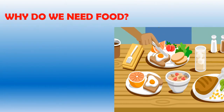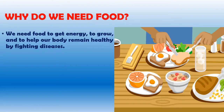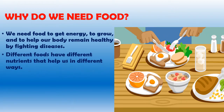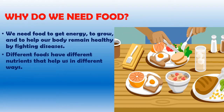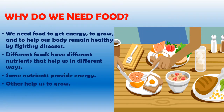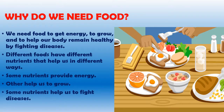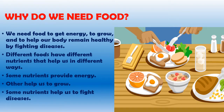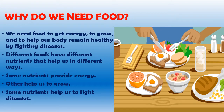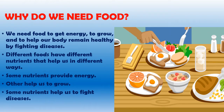So kids, do you remember why we need food? We need food to get energy, to grow, and to help our body remain healthy by fighting diseases. Different foods have different nutrients that help us in different ways. Some nutrients provide energy, some help us to grow, some help us to fight diseases. And what are nutrients? Nutrients are the substances present in our food which provide us energy to grow, to repair our body parts, and to remain healthy by fighting diseases.